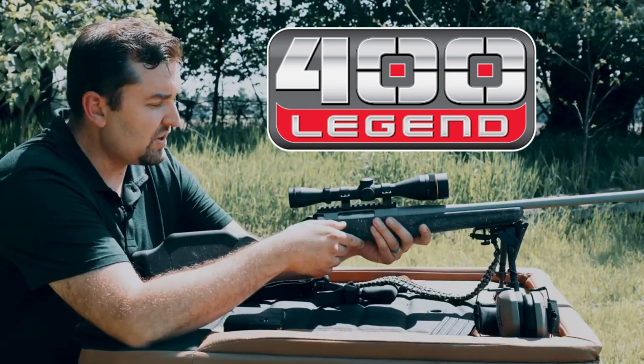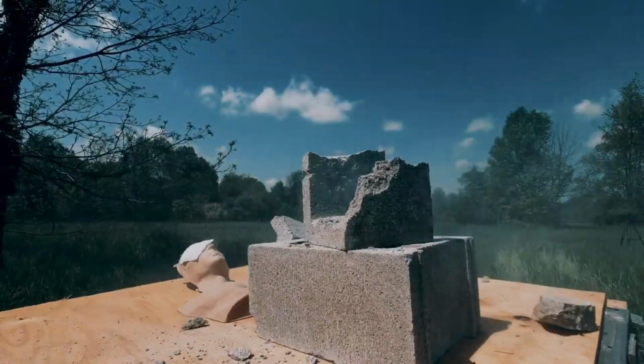Is the 400 Legend the best straight wall cartridge out there? Possibly, and I'm gonna give you reasons why I think it could be. Now I will say the 400 Legend got a rough start.